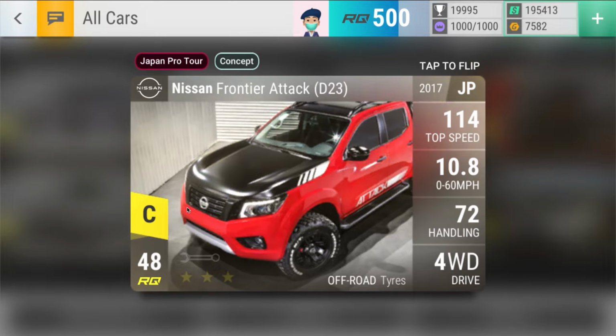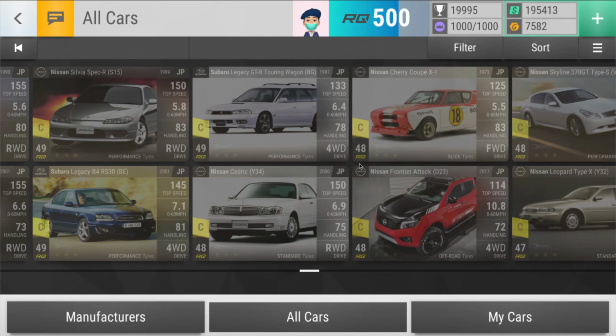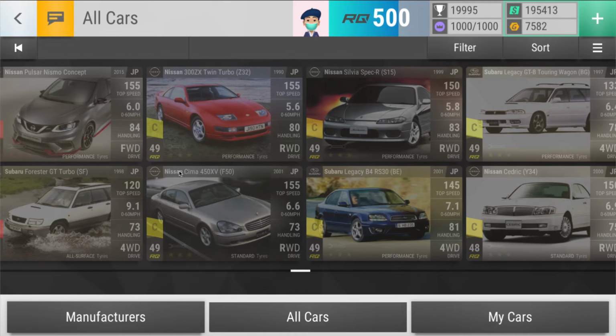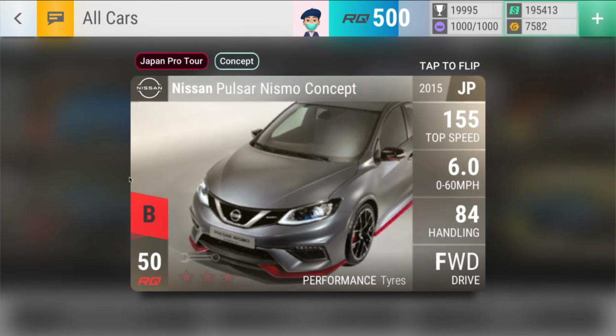That handling is strong with off-road tires. This is going to be an off-road beast with traction control, ABS, the full lot. That's going to be a powerful car. Okay, good to see a good Nissan Silvia. Everyone loves that. Now as we enter ultra rare territory, things like a Nissan Pulsar front-wheel drive.